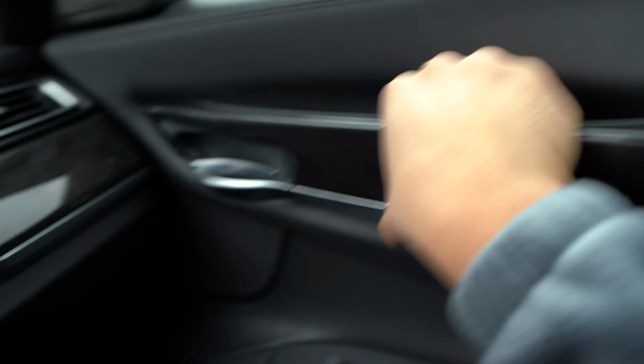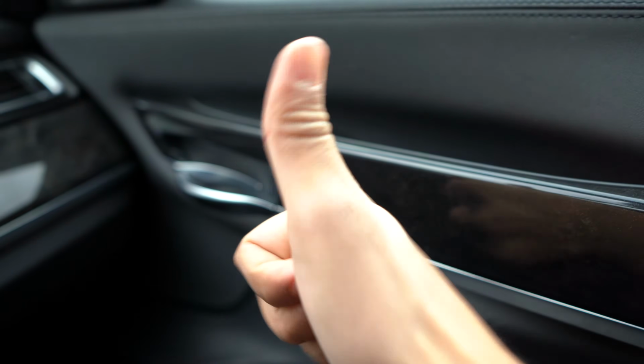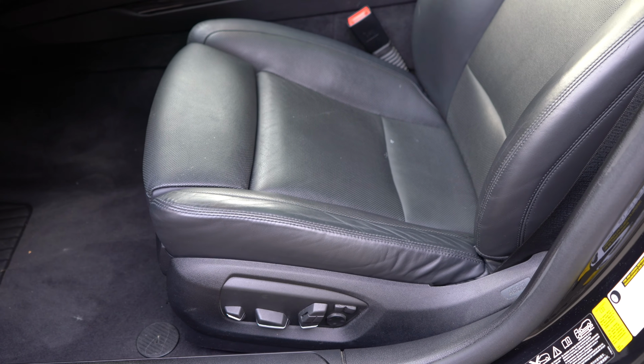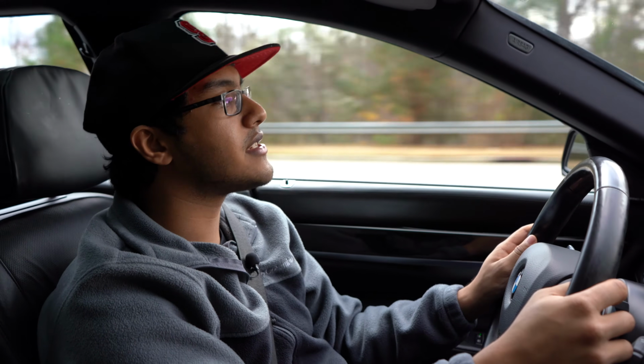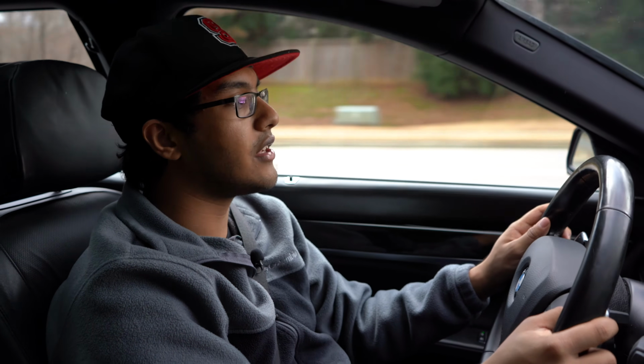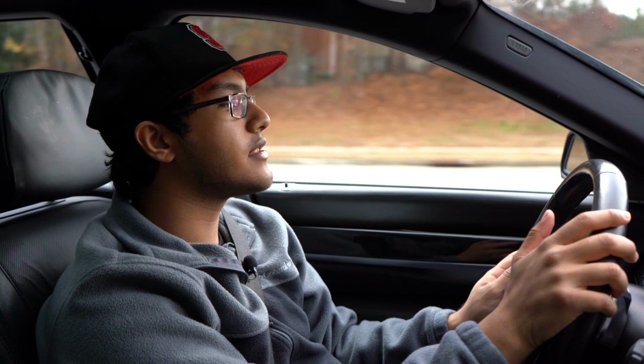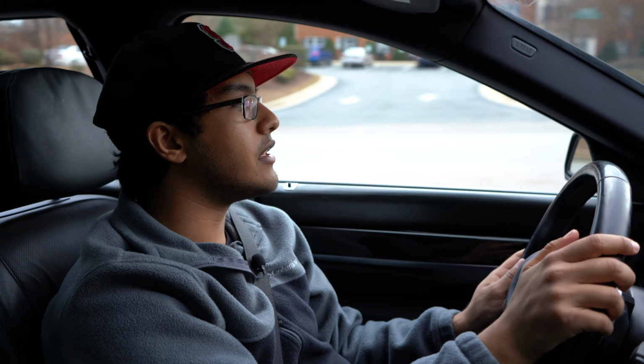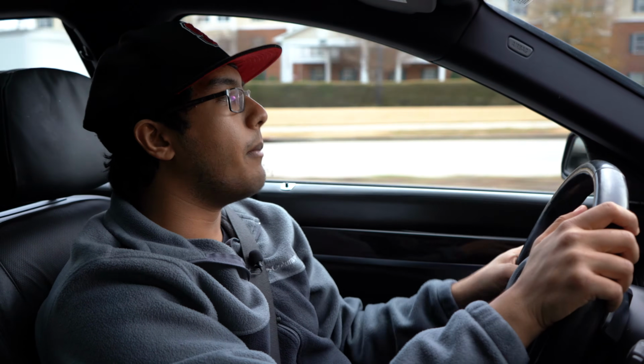Actually, the leather quality in here is really superb. It's got essentially no wrinkles, to be honest, on the seat. So this is really up there with Lexus quality. I'm surprised to say that most of these German cars don't really last that good, but this one has, so I'm really impressed. It's got your heads-up display, of course. Not too distracting. It's very good, similar to how most BMWs actually are.